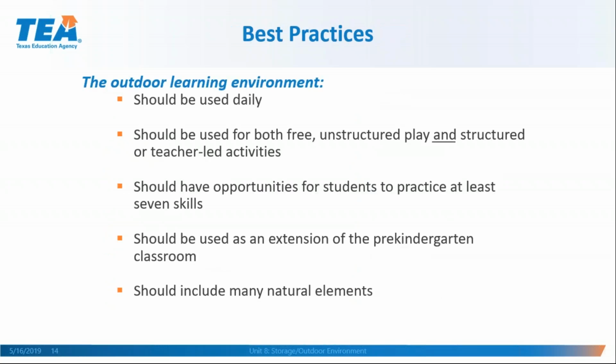So if we were going over best practices, these are the ones that I want to focus on, and we're going to just say them quickly now, but we're going to talk about them a little more in detail. So we already talked about it should be used daily. There should be time for both free unstructured play and structured or teacher-led activities. And teacher could be a PE teacher or just the regular teacher. It should have opportunity for the student to practice at least 7 skills, and we'll talk a little bit more about that in a minute. It should be used as an extension of the pre-kindergarten classroom, and we're going to go over that. And it should have many natural elements, and we're going to spend a little more time on that one.